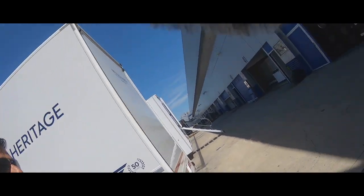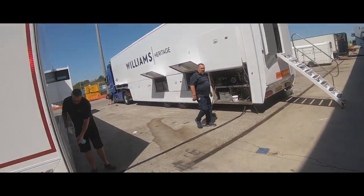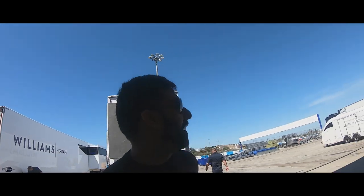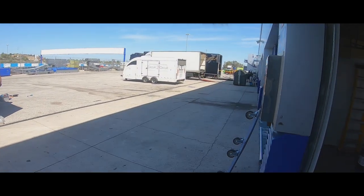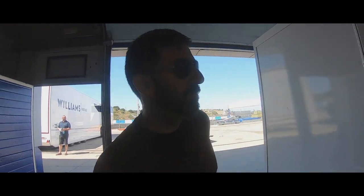So we have some beautiful looking tires. Lovely. So the Williams guys are here. I've had permission to have a 20-second clip, which is really good. And I think there's another racing truck there, historic racing. I'm not going to go there because I've only had permission to film Williams.